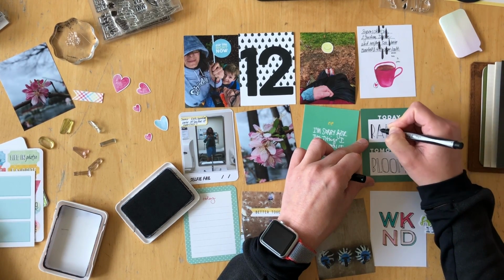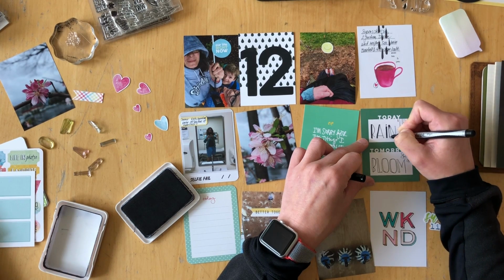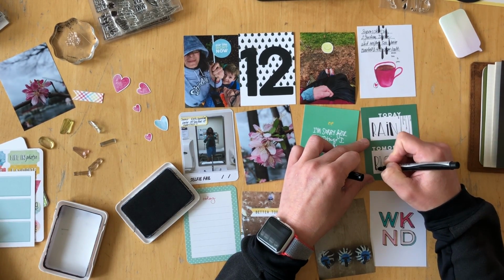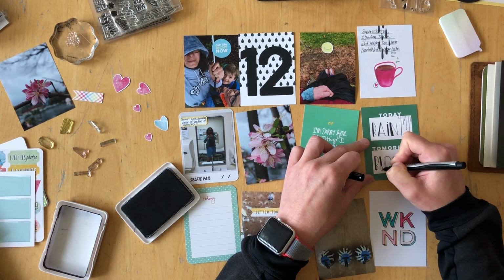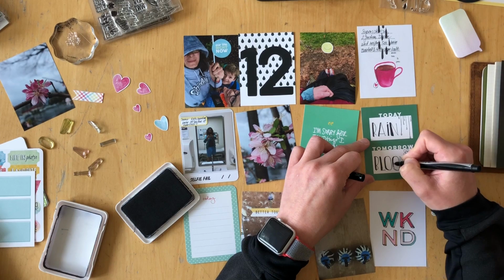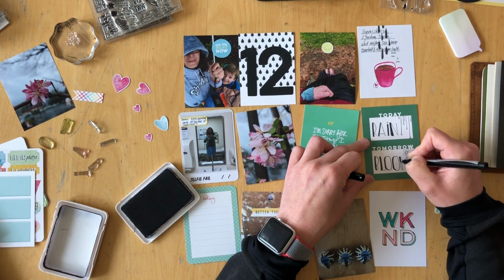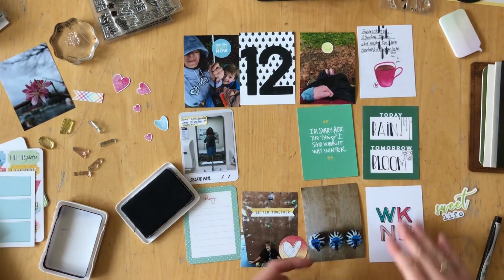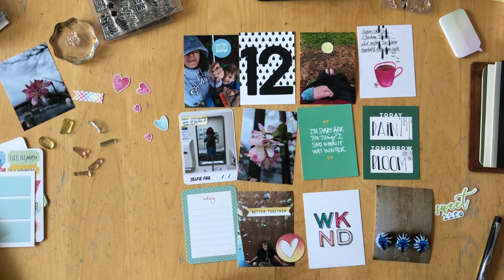Since the 12 is so black, and since the letters in the weekend card down below are filled in, I am going to take my Sharpie pen and fill in the open spaces of this alpha stamp set. You could leave them blank, you could color them in, you could do stripes, dots, whatever your heart desires. That's why I really love it. It's very whimsical, which is kind of right up my alley. So it's a cool stamp set. And you know that I love alpha stamps. I can't have enough alpha stamps in my life.